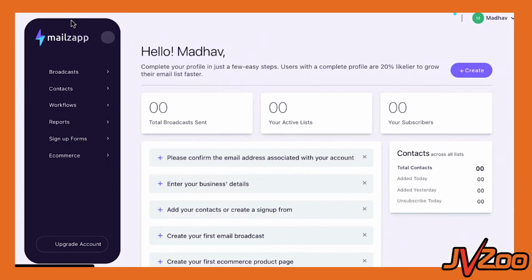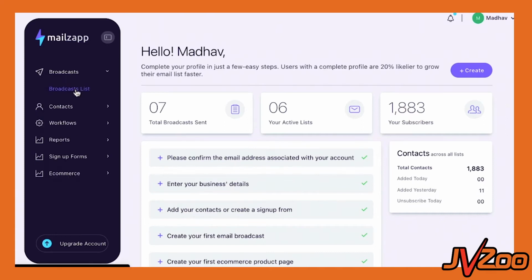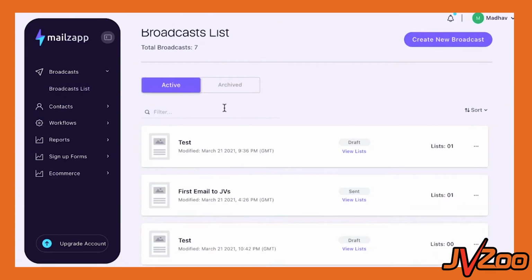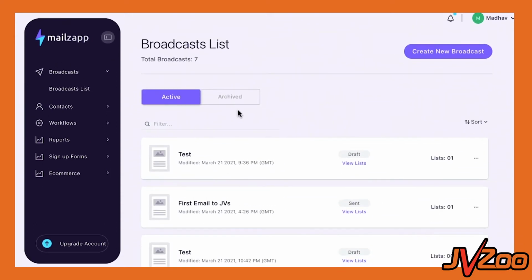So to the dashboard, and here we are. Let's go ahead and create a broadcast. You can go to this overview list of broadcasts. You'll see all your broadcasts over here. You can filter, and just see the response speed.